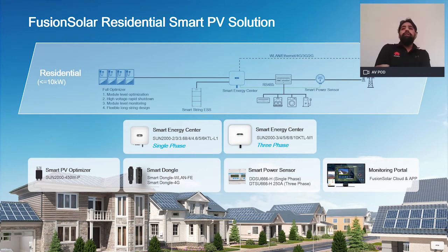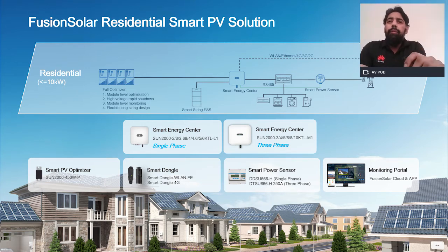When we came up with our residential solution, the key points were that, with all the reliability and technological advancements of the utility scale and the ICT background, we focused on one inverter, one box that should fit all scenarios, tick all boxes. So we came up with the first gen residential inverter. Now we have moved on to the second gen inverter, which is single phase, the SUN2000 L1 series. We have 2, 3, 4, 4.6, 5, and a soon to be released 6 kilowatt single phase solution.